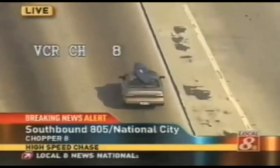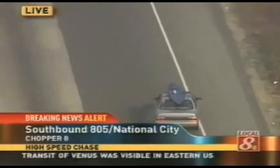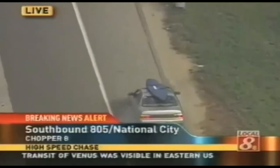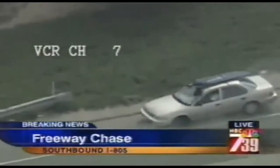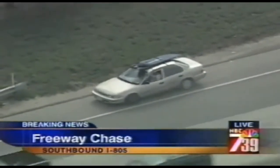Just for info, I'm over here by E Street. 18-boy, 10-4 for information, you're by E Street. He's on the right shoulder. He's on the right shoulder, just past 54. He's on the right shoulder, past 54. He's still in the car.